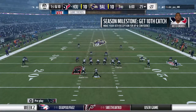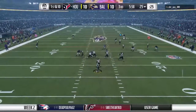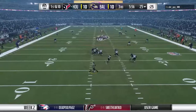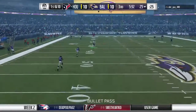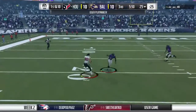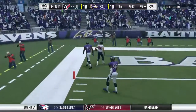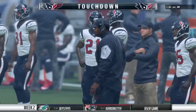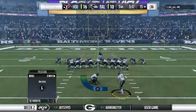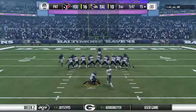And on the outside, they're playing press coverage. Now we'll play fake, and it's Watson. Now he'll let it go deep left side. And the defense loses him. It's complete. And he's in. Touchdown, Houston. Eric Decker, his first touchdown of the new season. And the Texans have broken the tie.